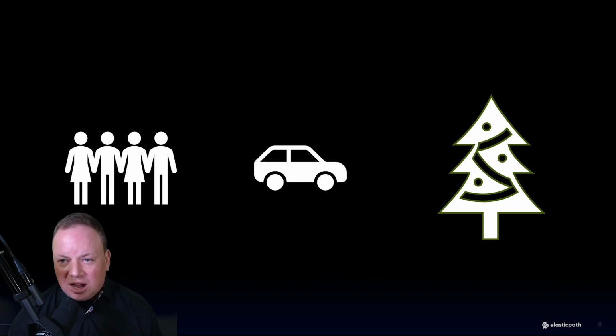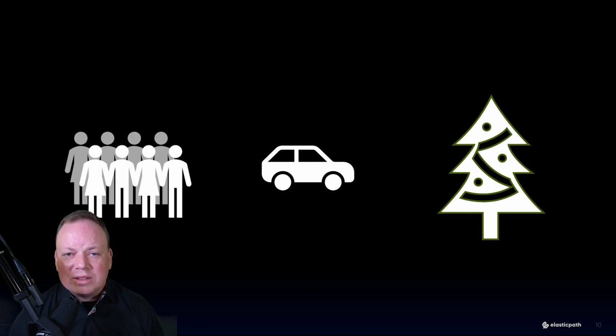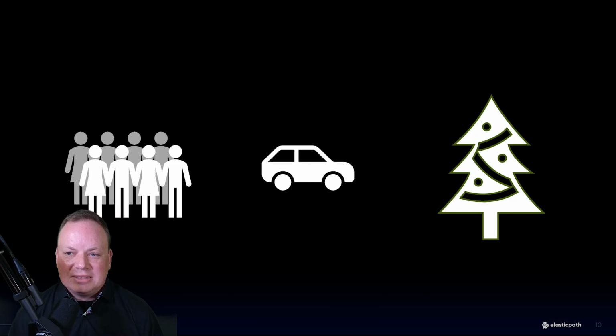We can fit in my car. I'll drive us all over there. But as people catch word that we're going to this Christmas tree lighting, more and more want to come. And we won't fit all in one car. So we need to think about how we deal with this situation. This is scaling in a nutshell: too many users, not enough capacity.